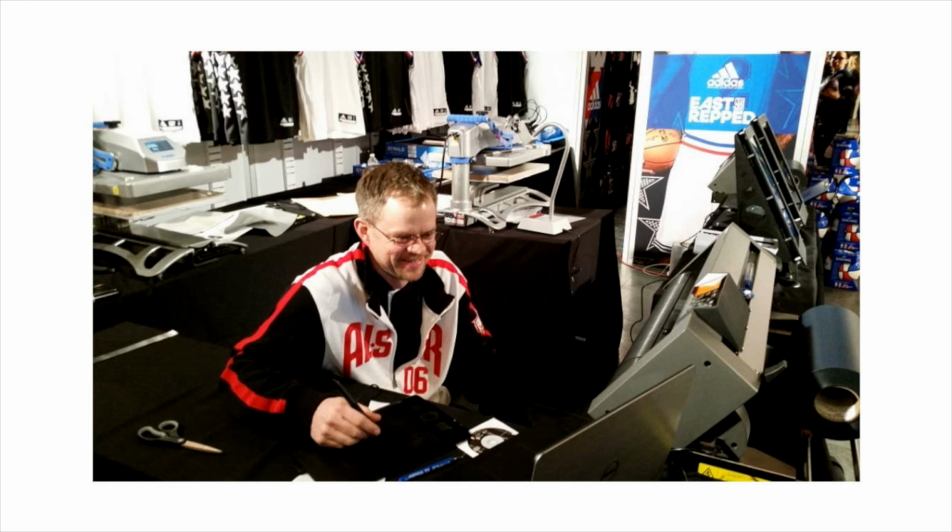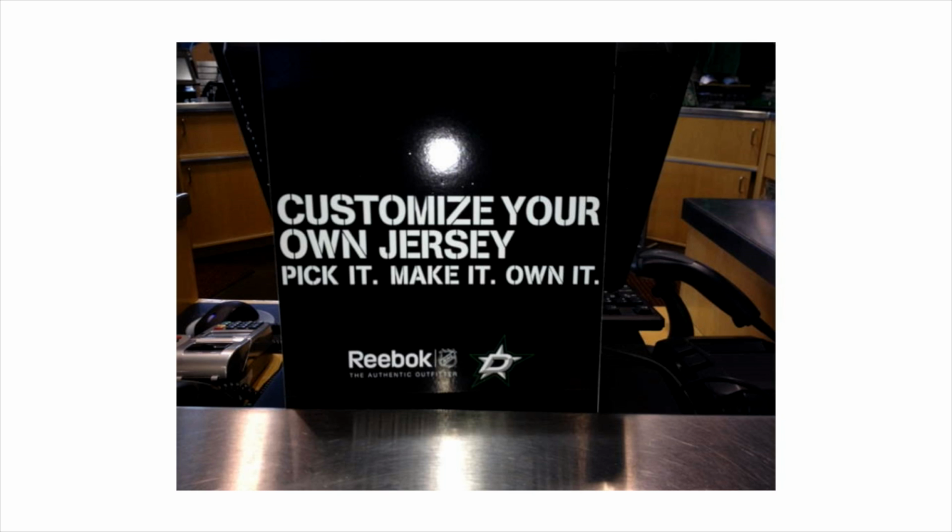So here's another best practice: having your staff match and really wear merchandise from the event or that represents your company. In this case, you see the staff member wearing an All-Star shirt, clearly identifying that he is working the event and is somebody you can ask questions of, or who just looks like part of the team. Also, once again, this is a clear call to action: "Customize your own jersey," and then it gives you the steps. Pick it, make it, own it.